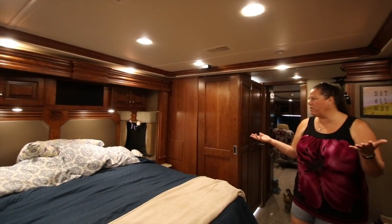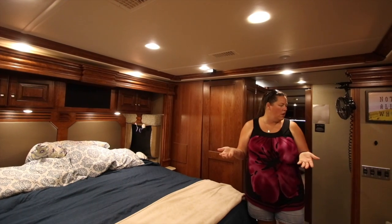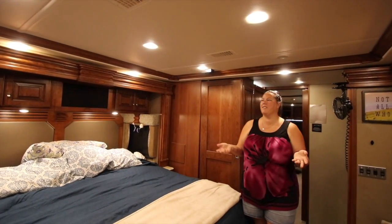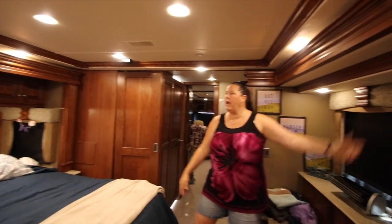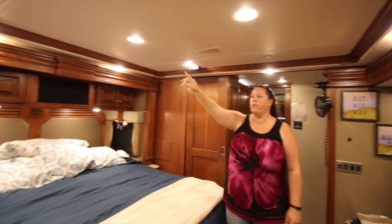So we're in our bedroom, and the bedroom is actually the lightest place in our entire coach. But we sleep in here, so you don't need the light all the time. We do have 1 completely dead light here, another one here, as well as another over our dresser, and we have a couple of partial working lights.